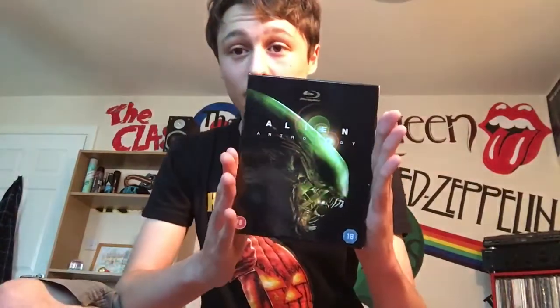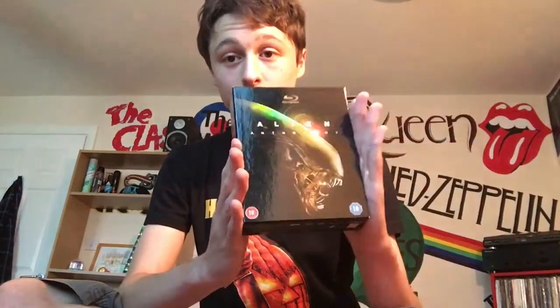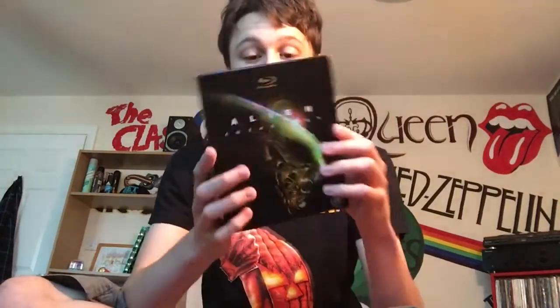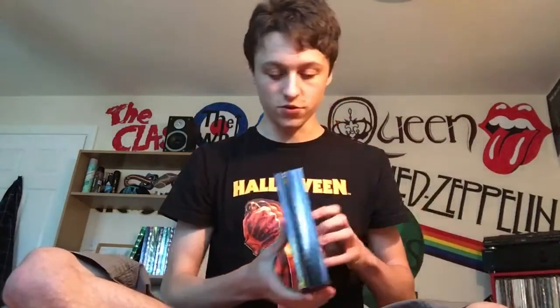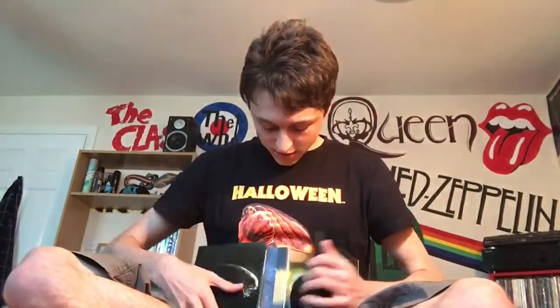Okay, so the first item to show is probably the most interesting item. I think this is in alphabetical order. It's the Alien anthology on Blu-ray. It looks quite nice in the light as well. Yeah, this features Alien, Aliens, Alien 3 and Alien Resurrection, but I think it's actually a 6-disc set. It's got some documentaries in it. It's going to open out in a very awkward way to show off.